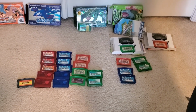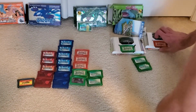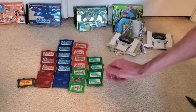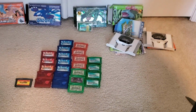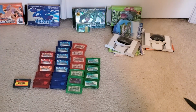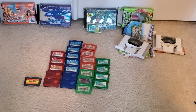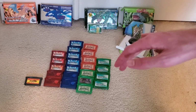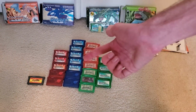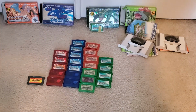So what we got in this haul basically was 7 Sapphires, 4 Fire Reds, 3 Leaf Greens, 4 Emeralds, and a Red Rescue Team. Now, excluding the cost of the shiny Bandai figures and the hamster game that I bought, everything you see on screen here, oh yeah, there's a 5th Emerald too, so we have 5. Everything you see on screen here, I didn't even think to count, that's 5, 10, 15, 24 third-gen games, plus a 25th game in the Red Rescue Team. 24 third-gen games, and I paid around $210 after shipping for all of these.